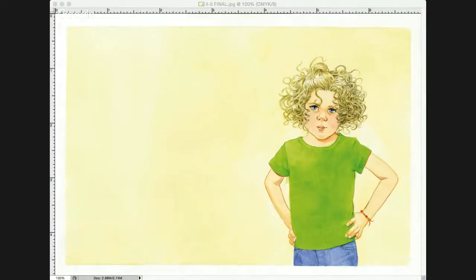Chris, does Annie do these in traditional medium? Yeah, she does pencil and watercolor. Wow. What a look. What a clean professional look. Yeah, it's pretty great. She's pretty amazing.